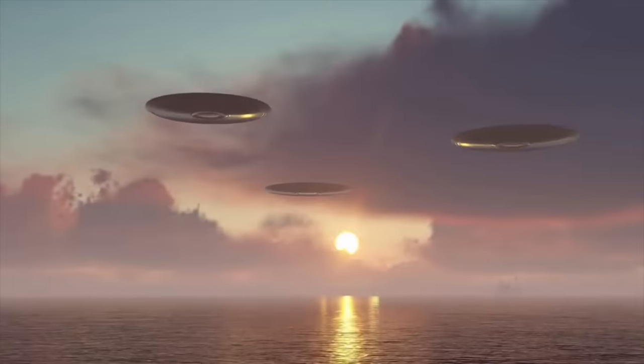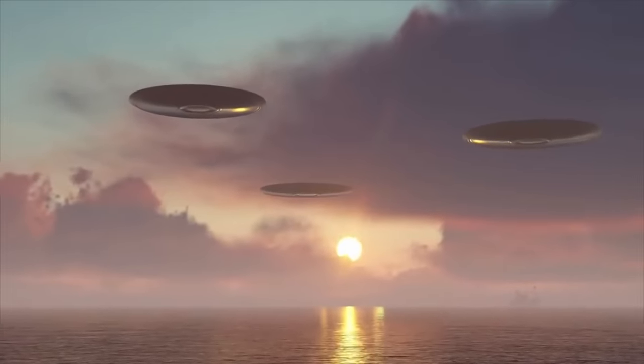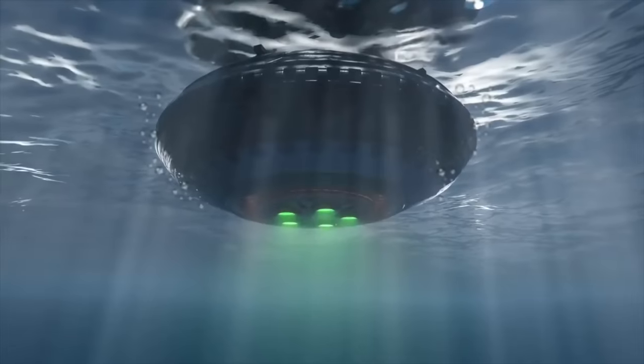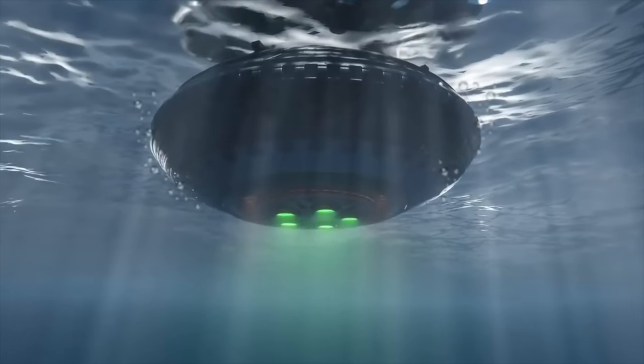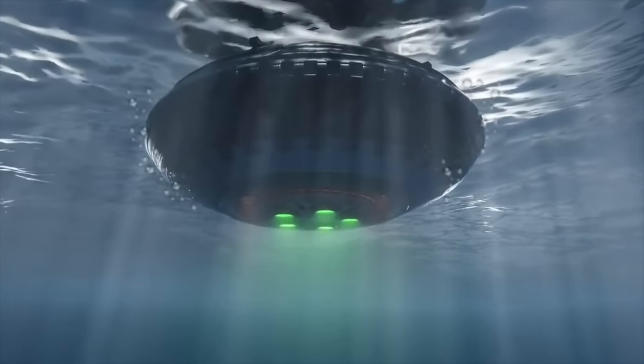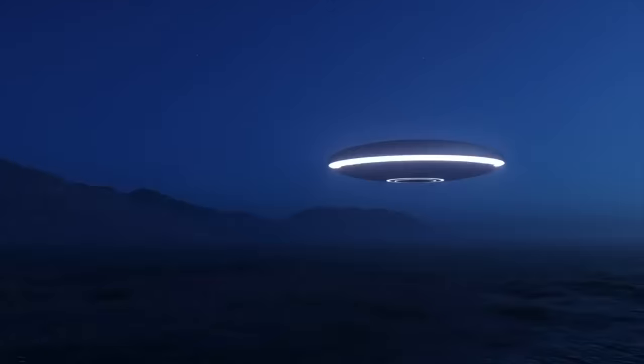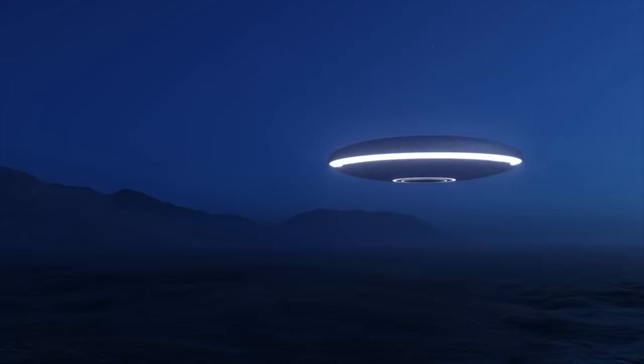It's not just random people who have reported seeing these crafts either. People in the military have seen these large UFOs enter the water without making a sound, and even report them staying under the water for several hours. It's these types of reports that have caused some to think that there's bases under our oceans, and that these crafts are using them, and that perhaps they could be part of something much bigger.